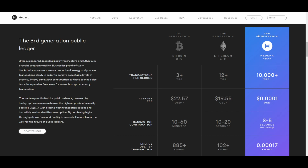However, now we are on the third generation, and Hedera, or say HBAR, is that third generation in the crypto space. The transactions per second is 10,000. More than 10,000 transactions per second can be processed on Hedera, which is absolutely insane, considering Ethereum has a huge market cap and is only doing 12 transactions per second. The average fees from $19.5 has now dropped to roughly zero, or say $0.0001, which is absolutely nothing.